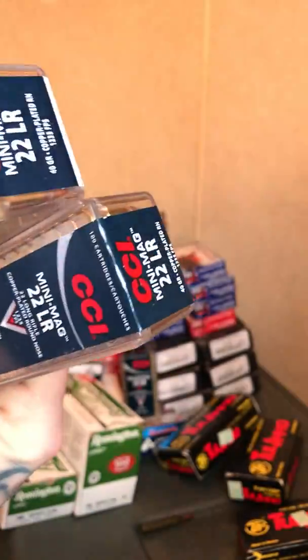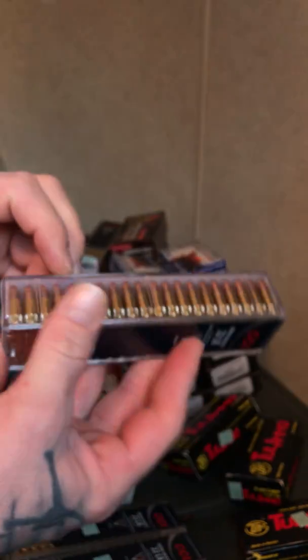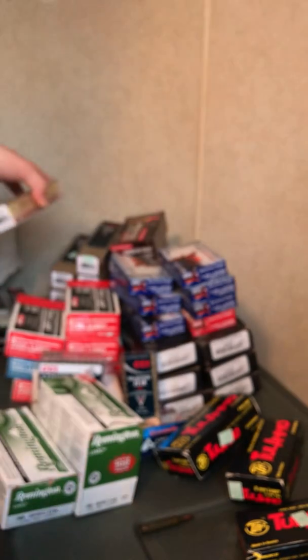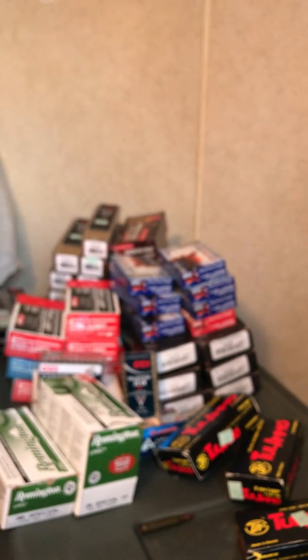$7.47. Great ammo. Everybody loves the mini mag. And of course, you can always find this on academy.com for $7.99. Free shipping on orders over $25. I have a lot of mini mags, as I have some drum magazines, some 22 LR that will only work with these.